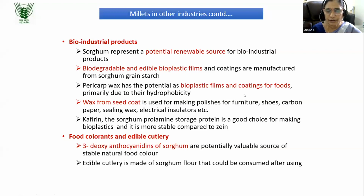It is used for this because it has a hydrophobic character, so it can be used for coating of foods. And then wax from the seed coat is used for making polishes, furniture polish and also shoe polish. And then sealing wax and electrical insulators, etc., can be prepared from the wax of the seed coat.